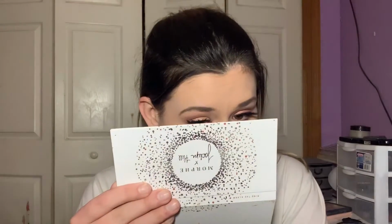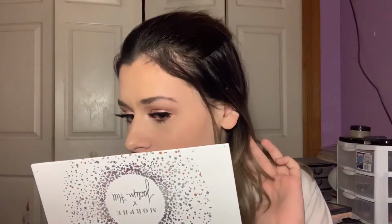Underneath my eyes, I have a little bit of mascara, but that's probably because I took a nap and I kept rubbing on the side of my eye because I was yawning. And my eyes tear up when I yawn, so I go like this. That's probably why. But I love the way my skin looks. I can't stop looking at it. And if you guys have been wanting to try out this foundation, I definitely recommend it.